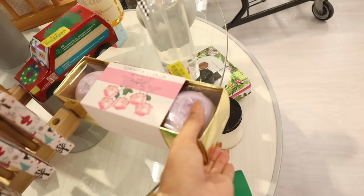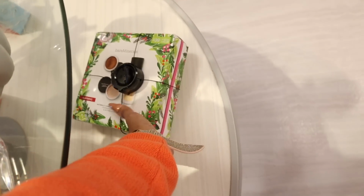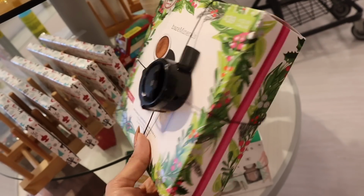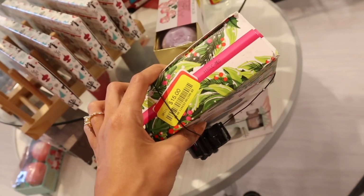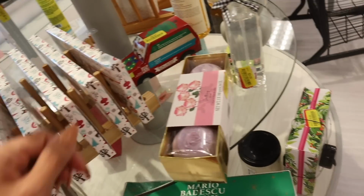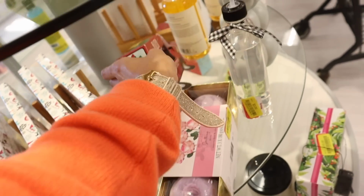And there's even lavender bath bombs right here. So $4. And Bare Minerals on sale. How cool is that? So the value is $72. Usually retails for $39. And this one right here is only $15. I can't believe it. So maybe we can find the Tarte ones too. And this one back here is priced at $3. So it's essential oils. Really cool find.